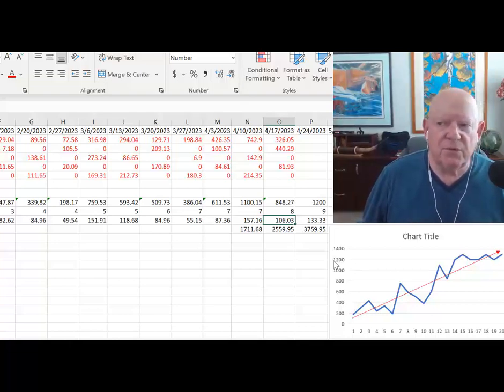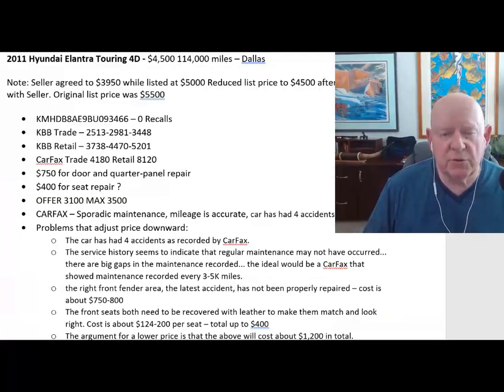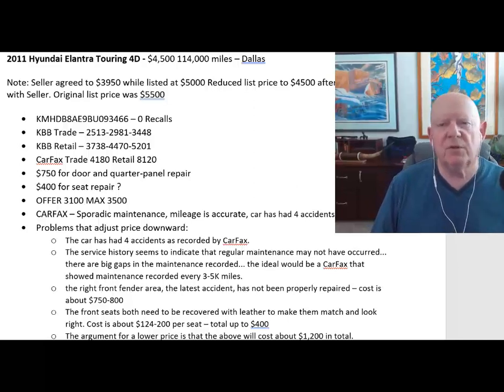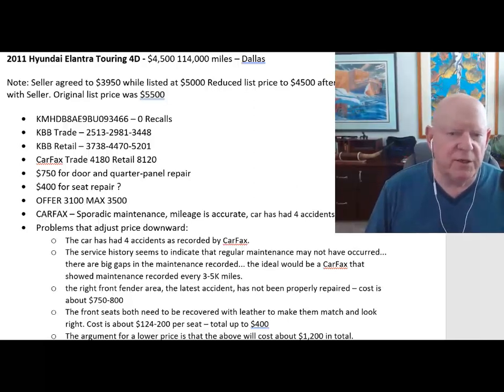Now I'm going to move us over and show you how I analyze cars, and we're going to look at a couple of cars. So what you're looking at on screen right now is a Microsoft Word document that I create as I'm looking to purchase a car. And this is a vehicle which is still available on Facebook. And I'm going to show you the vehicle in just a second, but I want to give you a little understanding of what you're looking at here.